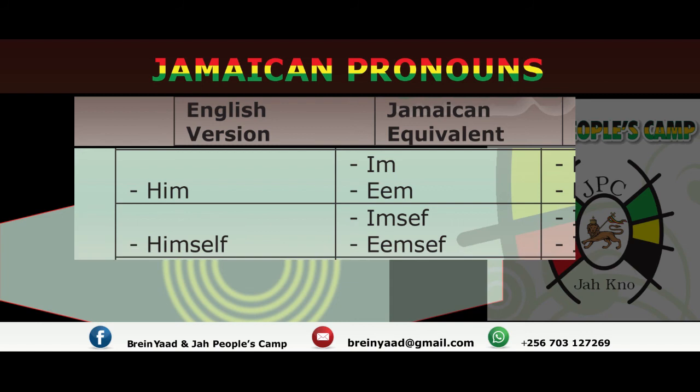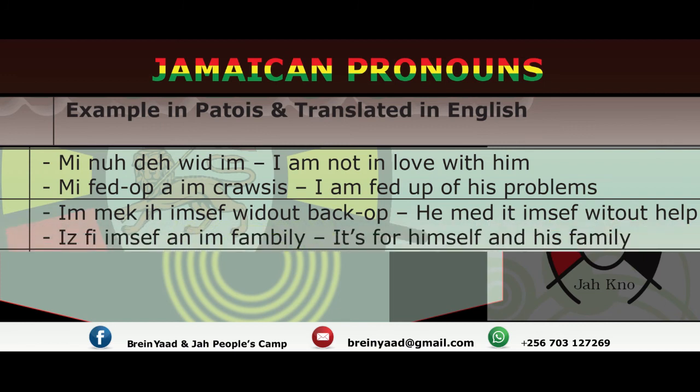Next, himself. Instead of saying himself, we say himself or himself. And under example, we say him make himself without backup. He made it himself without help. Backup comes from the English word backup. I need backup. I need help. It's usually used by police. Hello, hello, New York, street this, need backup. So, backup is help. So, somebody says, he make it himself without backup. He made it himself without help.